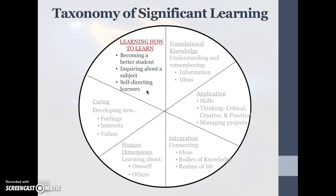So this learning how to learn is becoming a better student with inquiry. This is a taxonomy, just like Bloom. So you can write an outcome that says, at the end of my course, students will become a better student about blah, blah, blah. Or students will become self-directed learners related to the process of blah, blah, blah. So it's very possible for us to encourage this in our pedagogy. But the question is how?